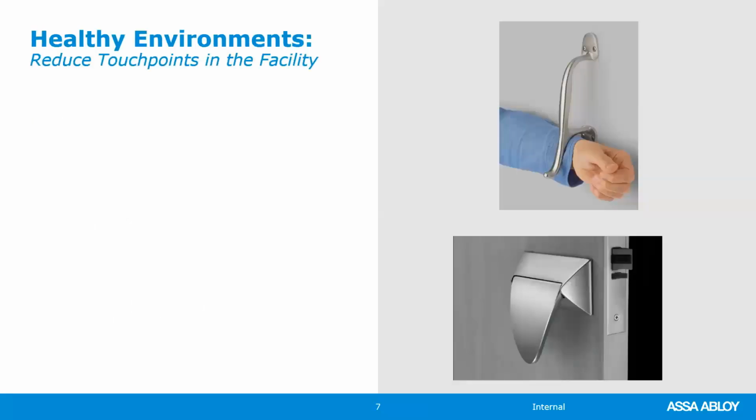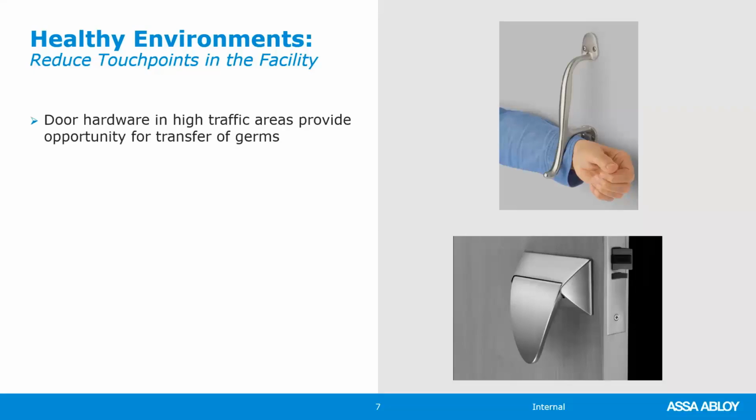Now, one of the ways to decrease the spread of germs is to reduce the touch points on each opening, because door hardware in high traffic areas provides opportunity for transfer of germs. These are restrooms, entrances and exits.